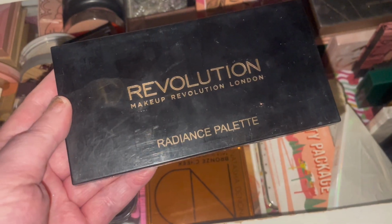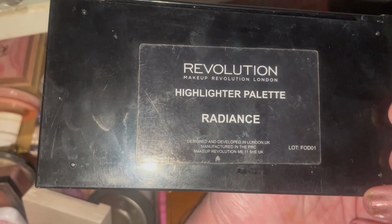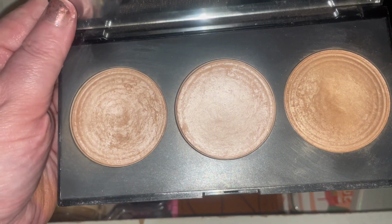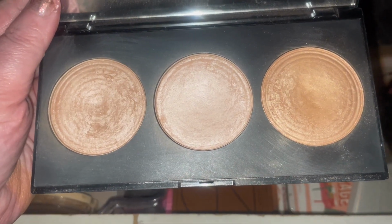This is the Revolution Radiance palette, which I also want to keep. This one is Radiance, like I've just said. These are really good powders, very dupeable to the Hourglass ones, especially that one in the middle.